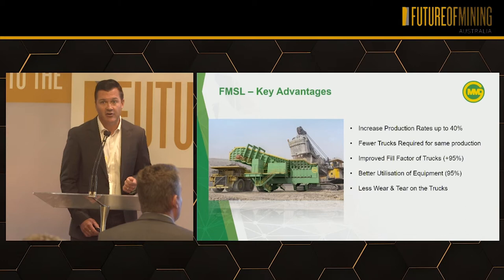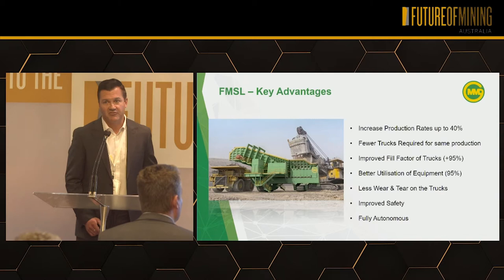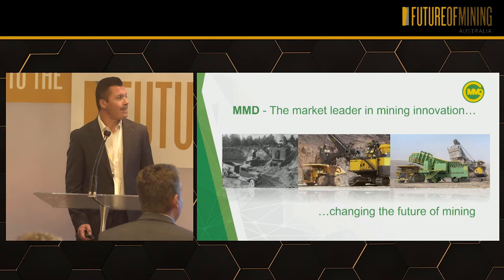Improve safety. Place the truck driver further away from the shovel and no shock loading. And it's fully autonomous. MMD, we're the market leader in mining innovation, and we're changing the future of mining. Any questions?